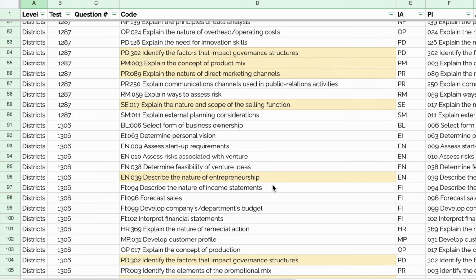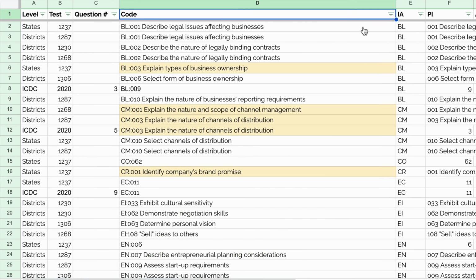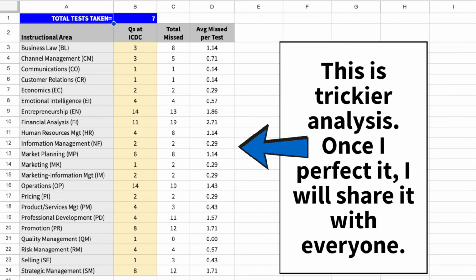Once you have all that done, sort that column alphabetically so you have all of the codes lining up in order. When you do this, you will notice you're actually accomplishing 2 things. First, you are grouping all the questions you've missed on the exams. I did this recently for a student as an example of how to study, and you can see on the screen his results. Pause for a second.